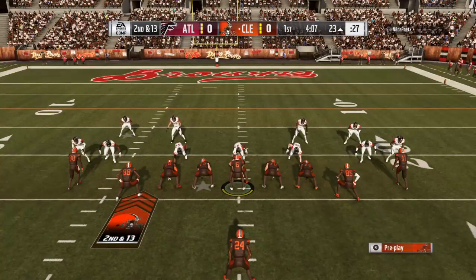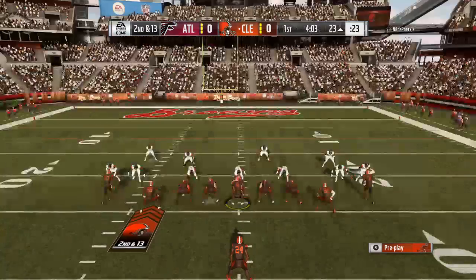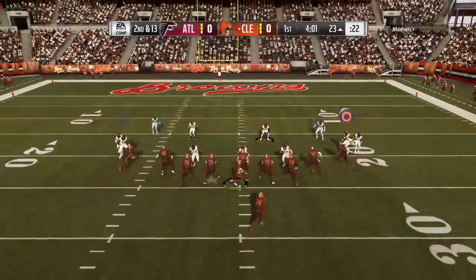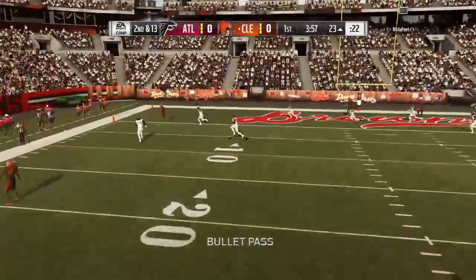Detroit! Second down, Mayfield. Got him, Colt. Let's go. Woo!